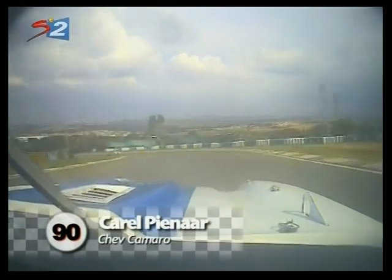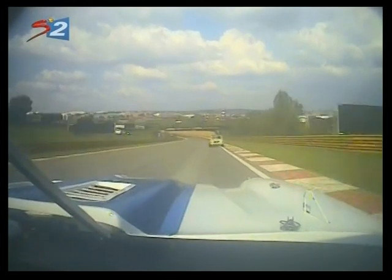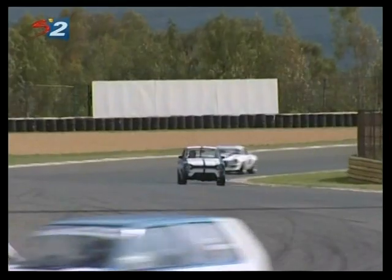Right, we're on board with Carl Pin on this big Camaro now. There's big Chev horsepower, big General Motors power, big noise. And that car there was an ex-West Bank V8 car that used to push out about 650, 700 horsepower. It marches along. Big time.